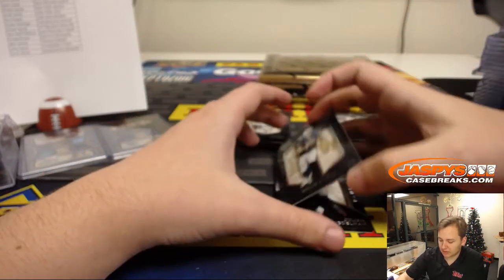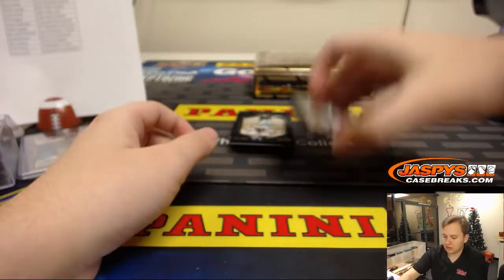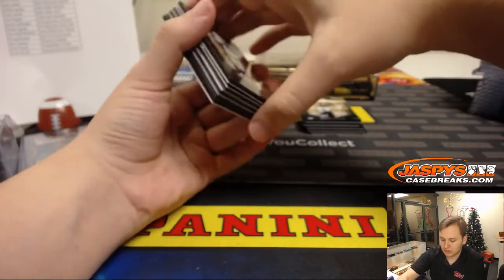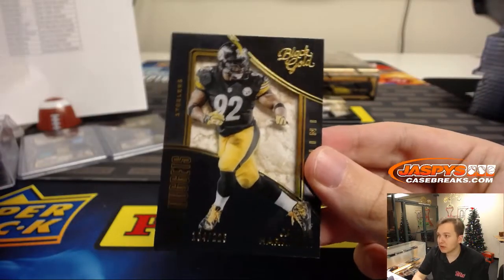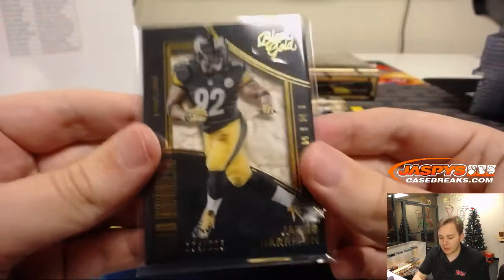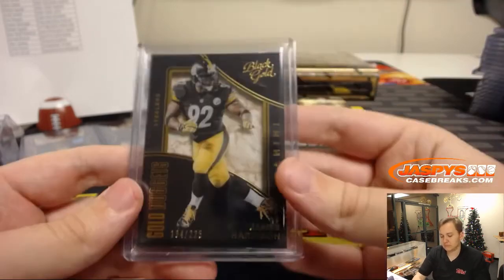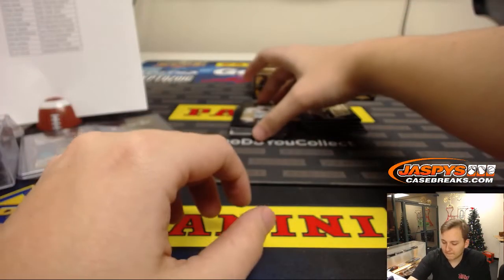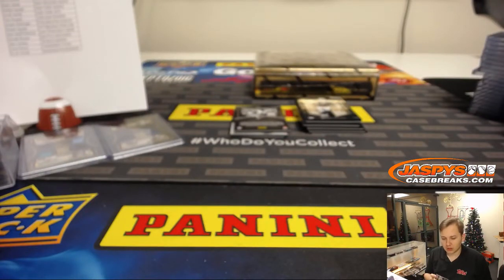Pack's all messed up here. All right, first one, James Harrison, 225, Pittsburgh Steelers, Robert A. We got Eli Manning, 43 out of 225 for the New York Football Giants. That's Robert A.